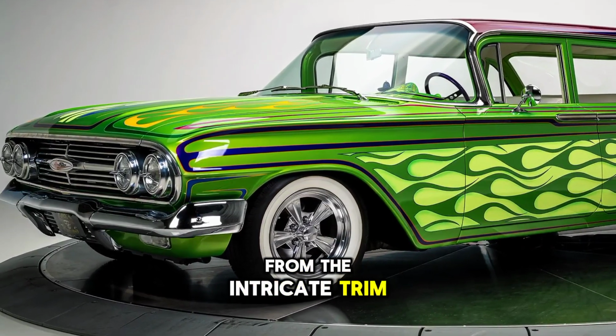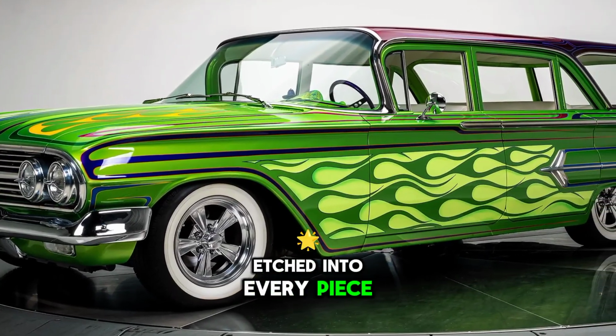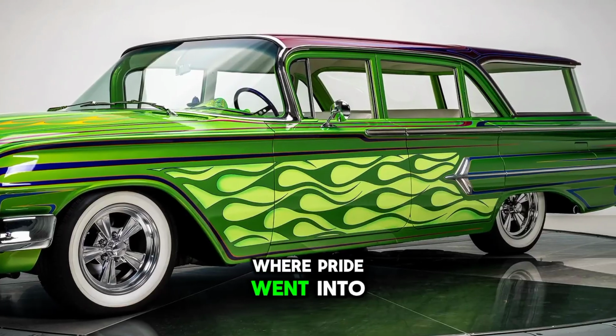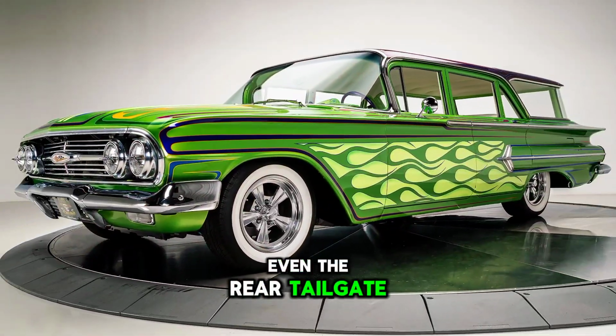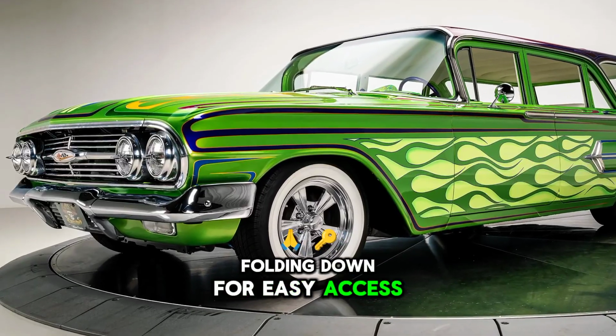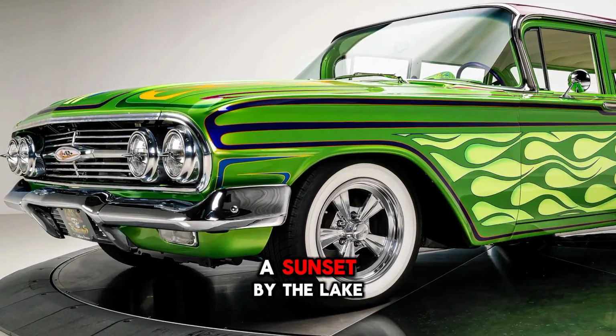From the intricate trim that ran along the sides to the Chevrolet emblems etched into every piece of chrome, you could tell this was a car built in an era where pride went into every bolt. Even the rear tailgate design was ahead of its time, folding down for easy access, making it ideal for camping, tailgating, or simply enjoying a sunset by the lake.